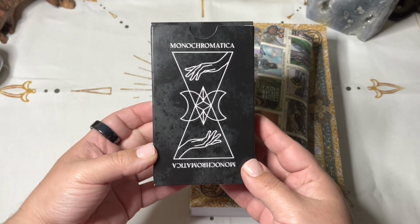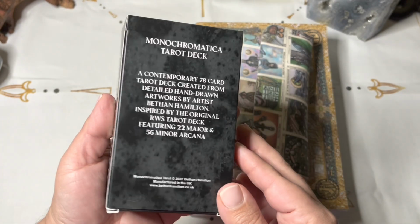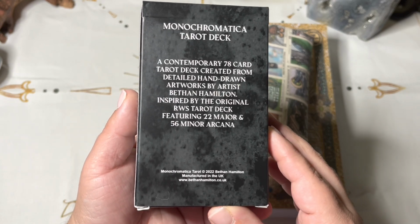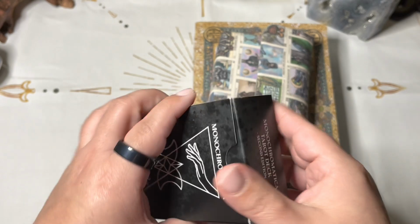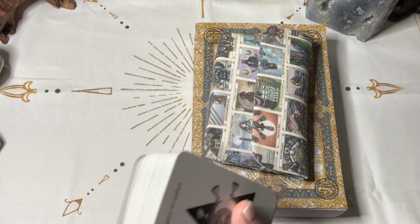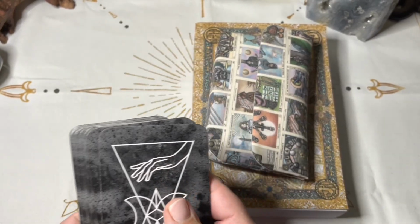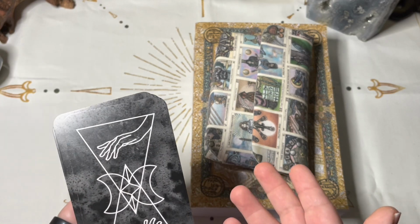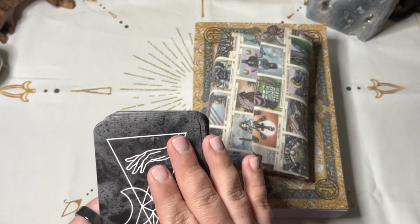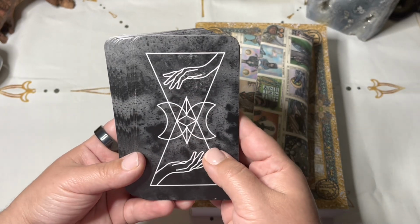It is the Monochromatica Tarot. And this is by Bethany Hamilton. And yeah, I could be mispronouncing that, and I'm so sorry if I am. But so I backed her Anatomize Oracle on Kickstarter. I just recently backed her Anatomize Oracle on Kickstarter, and this was an add-on. It's her Monochromatica Tarot.